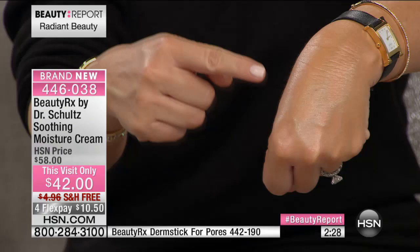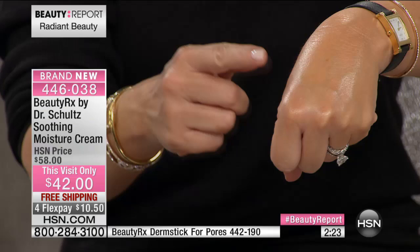This is pH balance for your skin to bring balance and harmony. You're seeing it here first, unless you go to Saks or Dr. Schultz's very busy office, and you're gonna be spending $58. Look at the difference. Look at that. And you just saw me do this live, and it's remarkable the way that your skin feels and the balance that's back to your skin.